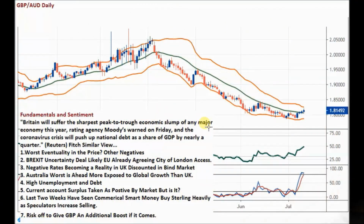Right, first trade setup is going to be GBP/AUD. All right, GBP/AUD daily chart, really big downtrend, and we've got a little bit of strength. I think pound now has limited downside and plenty of upside. That's to do with the fundamentals and sentiments. Let's go through these points before I draw my levels.